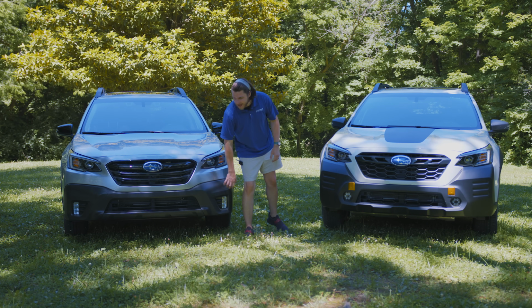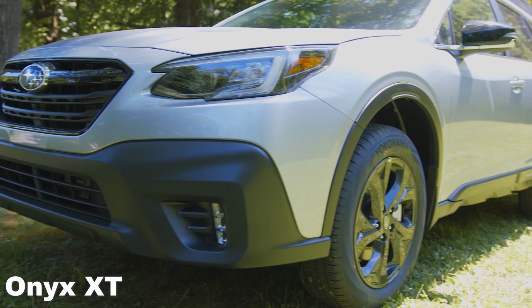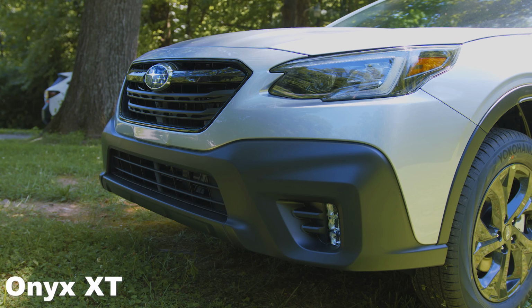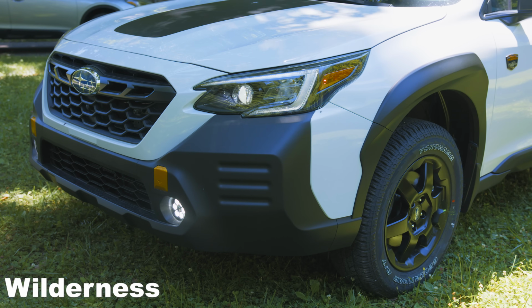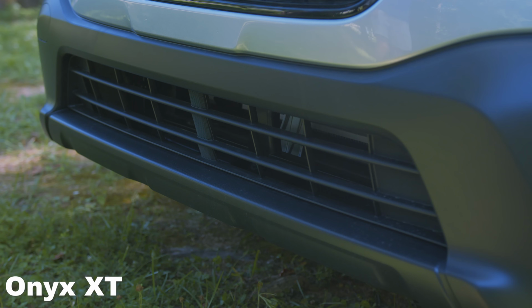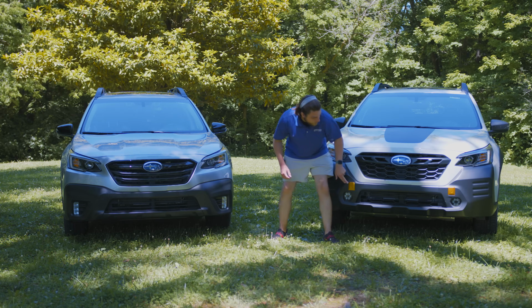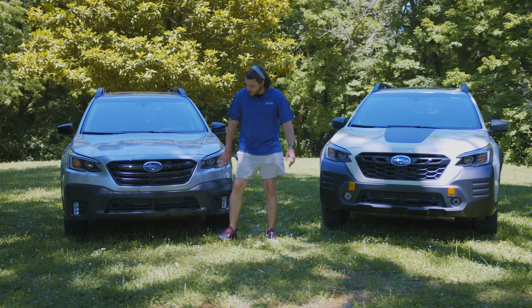Also, you'll notice the cladding is different. So they both have the same kind of matte plastic black cladding, but there's a body panel gap between the cladding and the headlights here on the Onyx XT, whereas on the Wilderness, it goes all the way up to the headlights to be more rugged, more off-roadsy. Same kind of grille opening with a little bit of a textured piece at the bottom where you have that hexagonal grille over here on the Wilderness. And you have these copper accents on the touch points of the Wilderness, whereas on the Onyx, you do not have that at all.